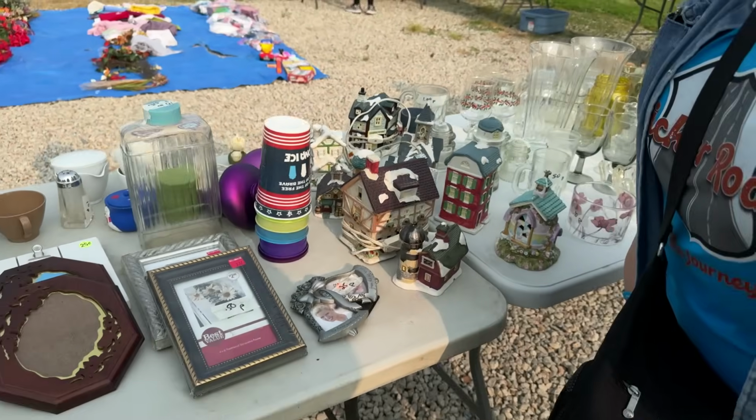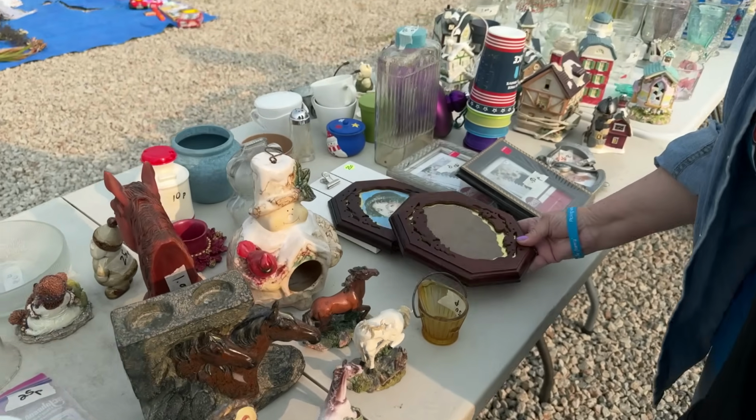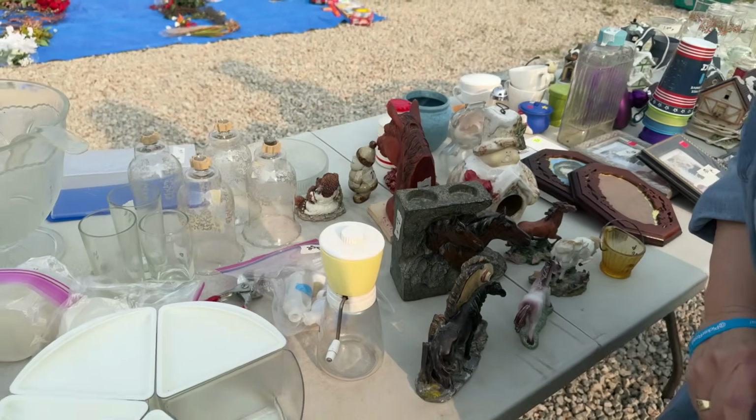All right. I think you're getting some handkerchiefs. Yeah. Do you see anything else I'm desperately missing? I don't, but there's another one right next door. Let's head over. Let me pay for these.